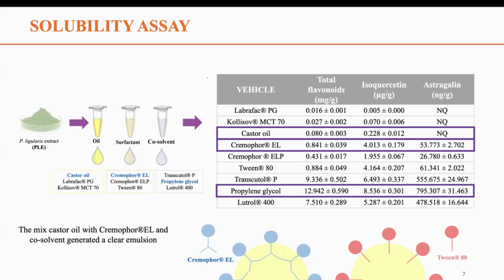Regarding the co-solvents, these allow increasing the elasticity of the interfacial film between dispersed drops and the external phase formed by the surfactant. On this basis, Transcutol P, propylene glycol, and Lutrol 400 were selected for the test. As a result, propylene glycol showed the highest solubility capacity of the extract and its main compounds, and it was selected for the final formulation.